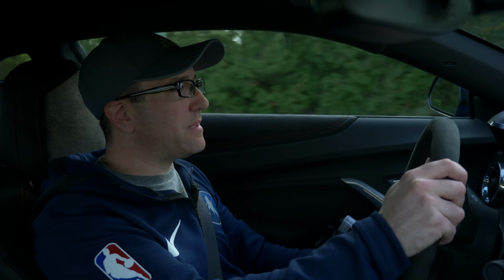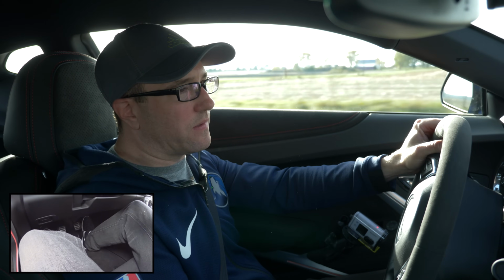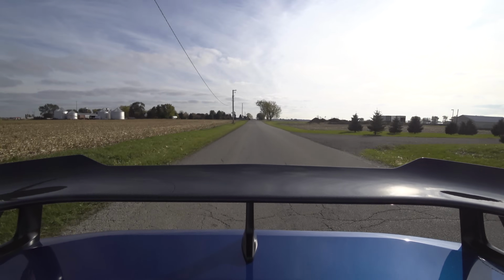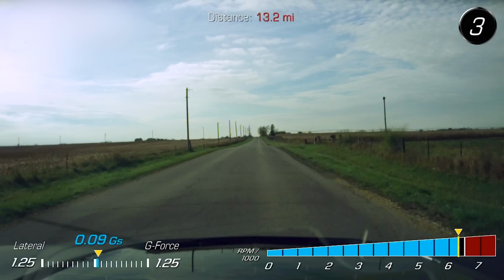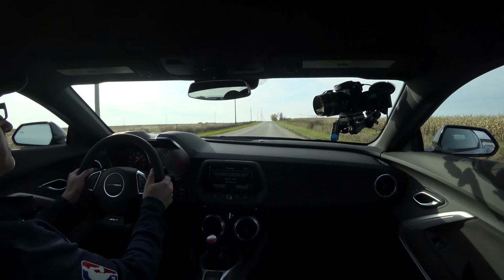I think a lot of the media is bagging on this car for its stiff ride. But this is a track car. I've been in cars that are set up worse than this, with aftermarket suspensions that are just a nightmare. This is nothing like that. You can drive on the street with this. You just have to be prepared for the type of suspension it is. Absolute beast.